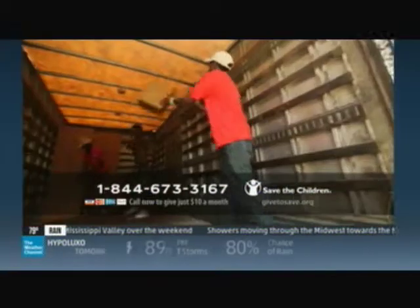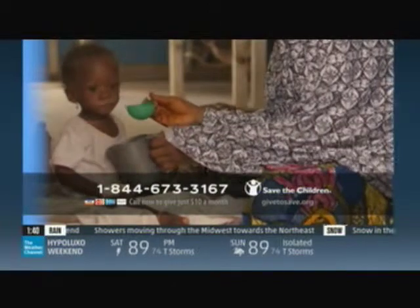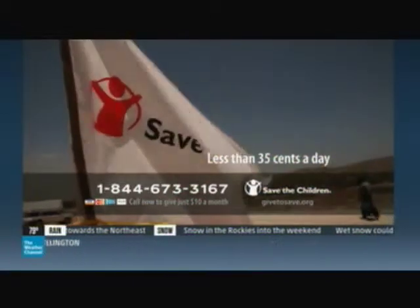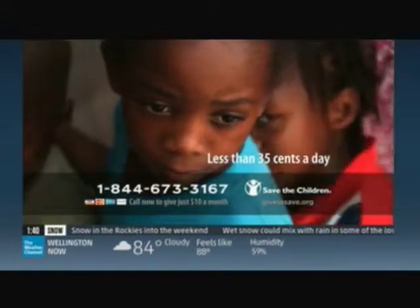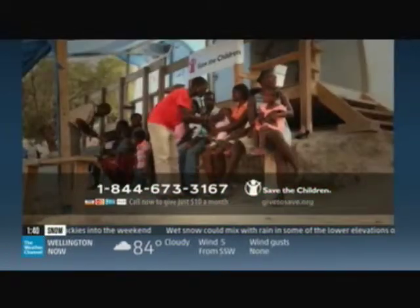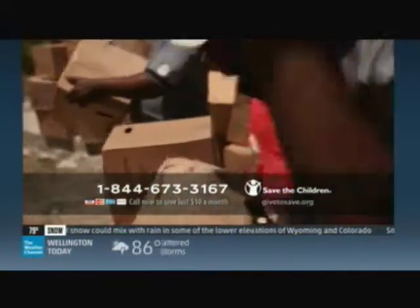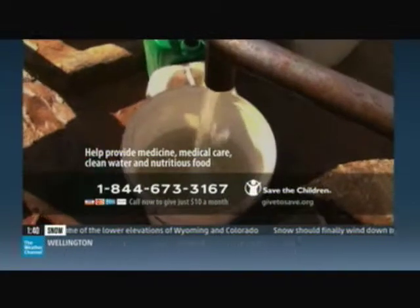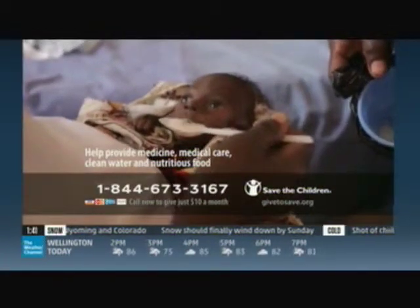These are the basic things that you can help us provide by calling the number on your screen now and giving just $10 a month. That's less than 35 cents a day. We know what it takes to save lives. It takes us, you, and as little as $10 a month. Save the Children is on the ground in the U.S. and all over the world, but we need your help to deliver life-saving medicine, medical care, clean water, and nutritious food to children in desperate need.